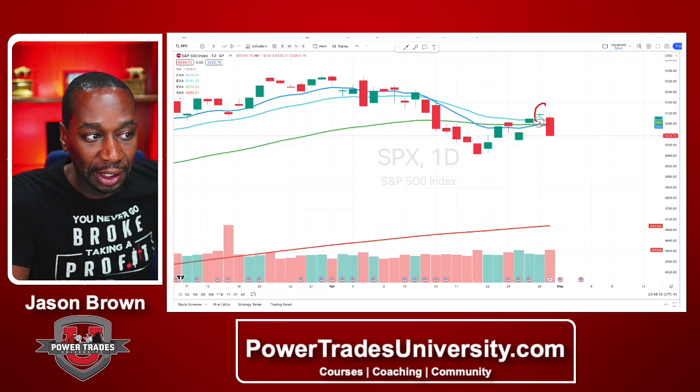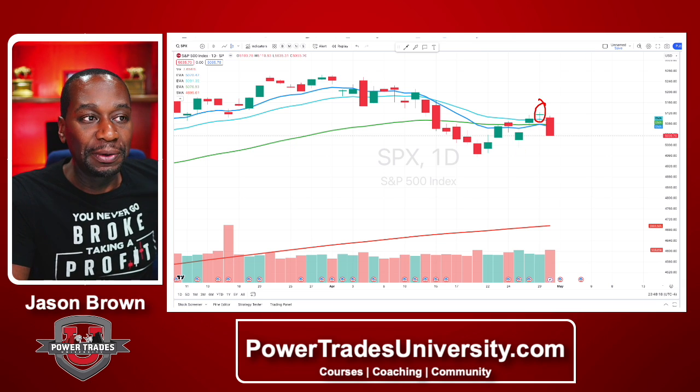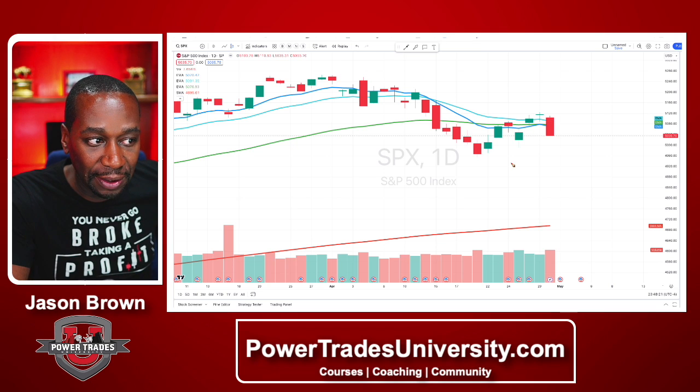And that's reflected here by this doji that we see, or small body candlestick compared to this one. Look at the body of this candlestick. Look at the body of this one.